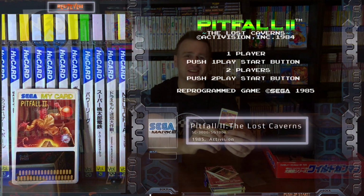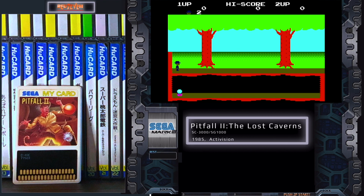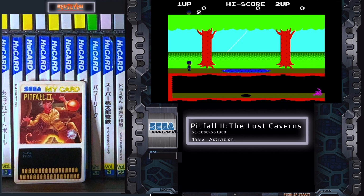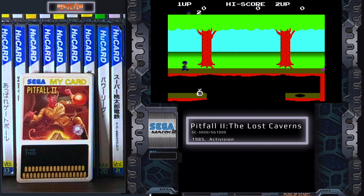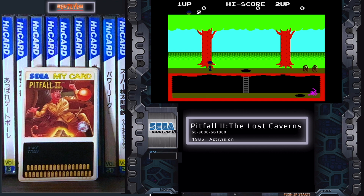Next up, a similar game in the era of game. This is Pitfall 2. Now, I didn't even know this came out on the Sega system, so obviously it's very similar to the 2600 version, but a little bit better, just as good, the gameplay, if not better. Just as frustrating as I remember. You have to get every timing perfect. A lot of fun. I played a lot of that on the 2600. I played the hell out of it.